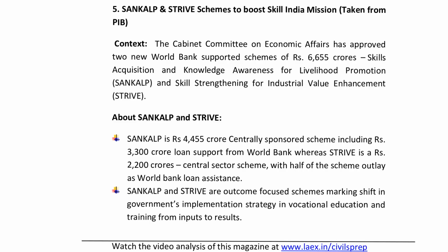Sankalp stands for Skills Acquisition and Knowledge Awareness for Livelihood Promotion, and Strive, Skill Strengthening for Industrial Value Enhancement. The Cabinet Committee on Economic Affairs has approved the two World Bank supported schemes, and this will be implemented in the country to improve the skills. You should be aware that Sankalp and Strive are associated with Skill India.